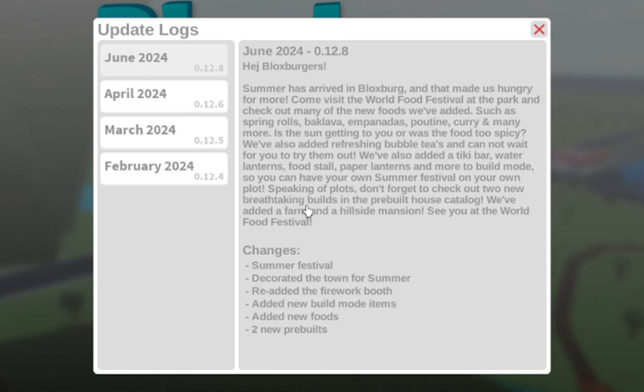Speaking of plots, don't forget to check out two new breathtaking builds in the pre-built house catalog. We've added a farm and a hillside mansion. See you at the World Food Festival.